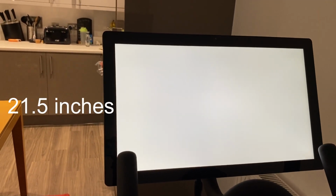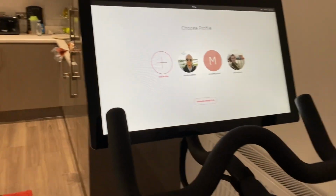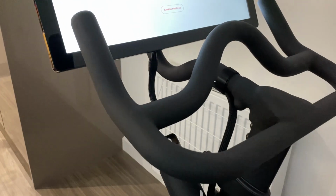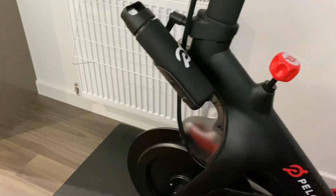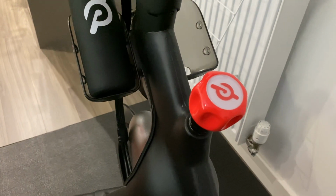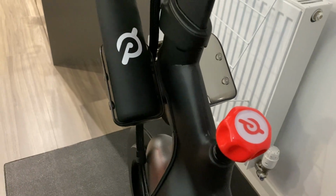As we can see, there is the screen up here. This is just a very large Android tablet. The screen size will be on the screen next to it there, and it is just an Android tablet, so we've got all our profiles there ready to go. We have the handles. The handlebars are strong and they have this really nice material on them, so you're not going to slip off. You've obviously got some place for your water bottles. You've got the spin disc on the front. There is a lovely resistance knob there. If you twist that to the right, your resistance is going to get higher. If you twist it to the left, it's going to get lower. If you push it down, that is your emergency brake if you need it.